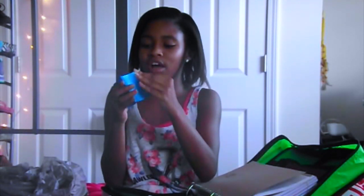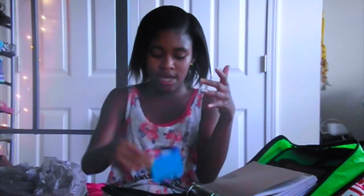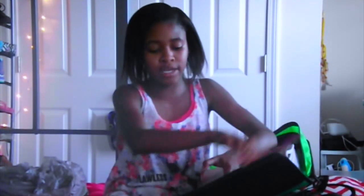And also, I have these extra blue Post-it notes. That's not a lot, but I just have them in case I need some. So I put them in this little mesh area in my bag. And hopefully this is not too much for me to carry for school. I'm pretty sure it will be. So, that's not my good ones. And that is basically all in the binder.